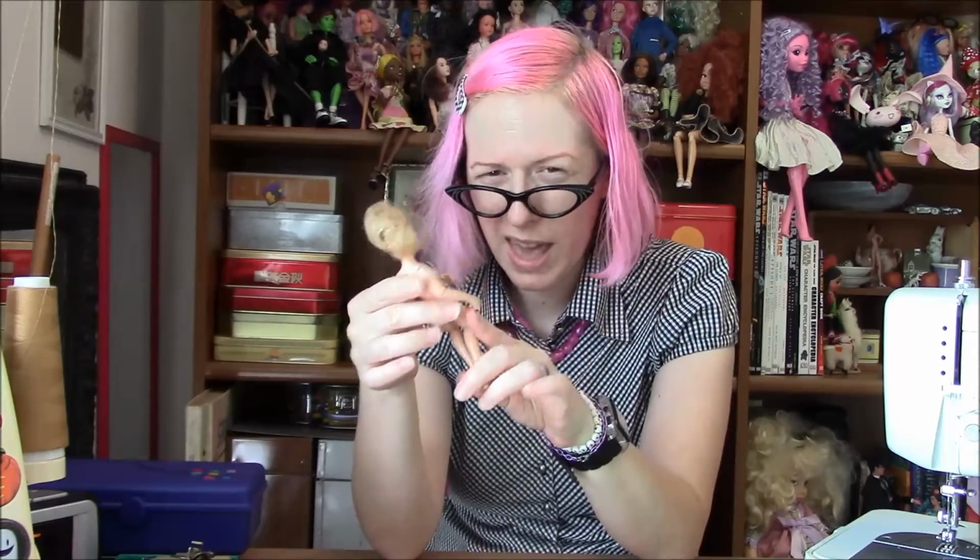I did get this Breyer horse rider, little tiny articulated body with the Elle Fanning head sculpt. Maybe Dakota. I don't remember. She was in some horse movie. So I have a feeling this body will end up with a pumpkin for a head, but I'm not sure.